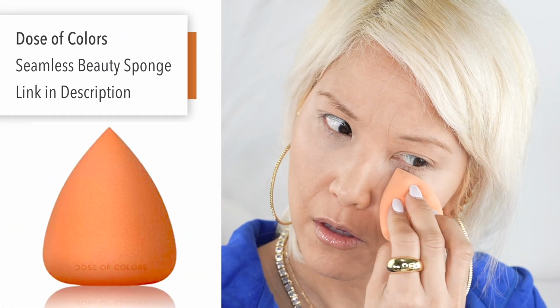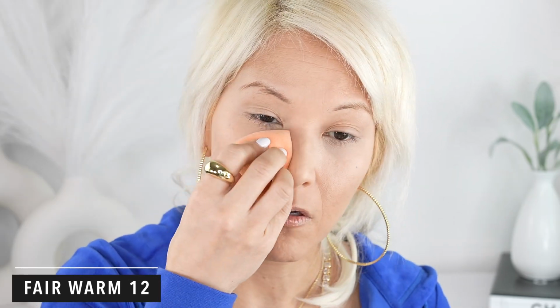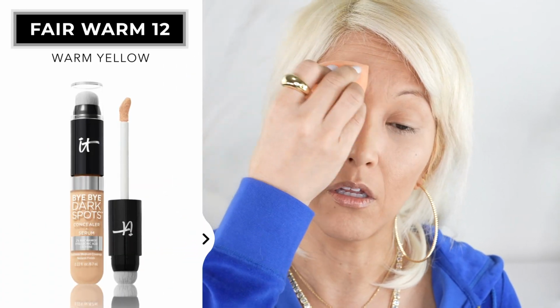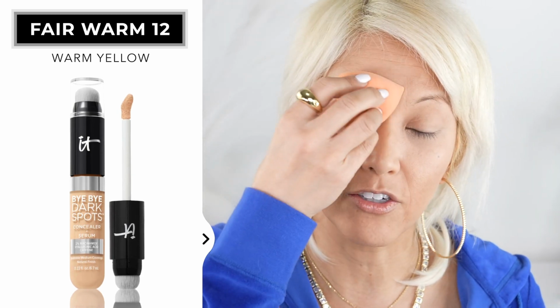So I'm just taking my beauty sponge. This is just the Dose of Colors sponge that I particularly love. And I'm just gonna blend that out. Now I cannot use this anywhere else on my face, so I have to keep it contained to my eye area where I don't break out. It is really pretty and it is really smooth. It's just unfortunate because it has that coconut oil in it, so it's just not something I would want to keep or reach for. I don't think it's spectacular enough for me to go, oh my gosh, this is something that I just have to use.